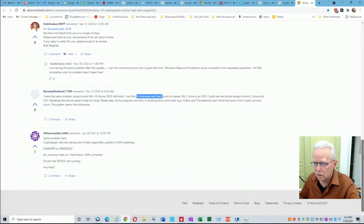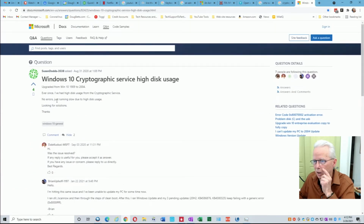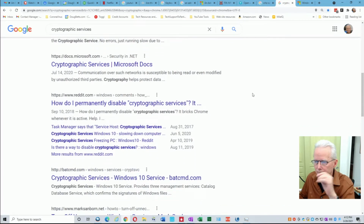No response. Cryptographic service takes a lot of disk usage after update to 20H2. Halts verification. Okay, so a couple people here reporting this trouble after upgrading to 20H2. The first one here reported this problem after upgrading from 1909 to 2004. This is shaping my idea of what to do that I have not yet described to you.